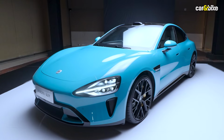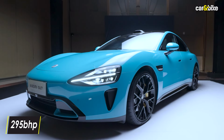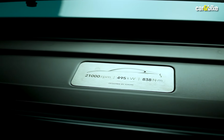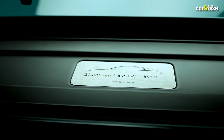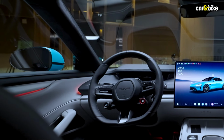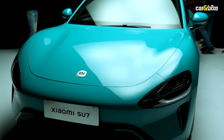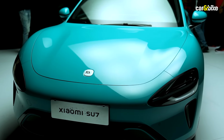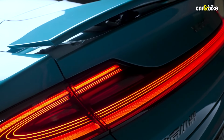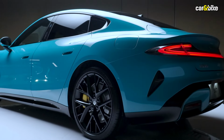In the standard form, a single motor SU7 makes nearly 290 brake horsepower. The SU7 Max showcased here has a dual motor. Together, it makes 664 bhp and 838 Nm of torque at its peak. The max power comes in boost mode, which can be operated with a physical switch on the steering wheel. Xiaomi claims a 0 to 100 km/h time of just 2.78 seconds for this, helped by active aero bits and a surreal 0.195 coefficient of drag, which is extremely low.